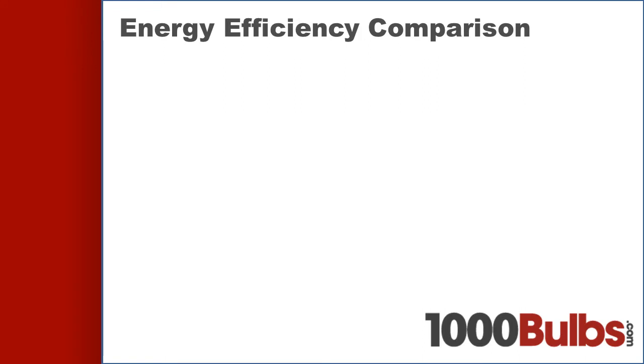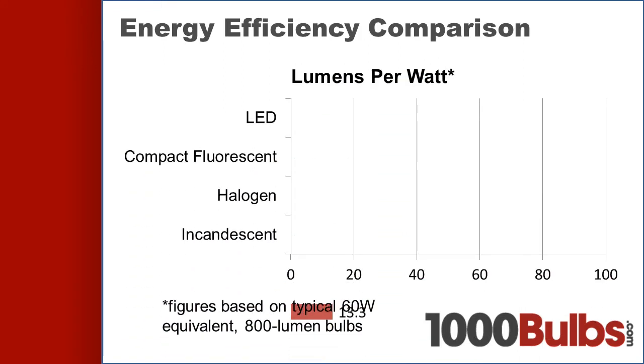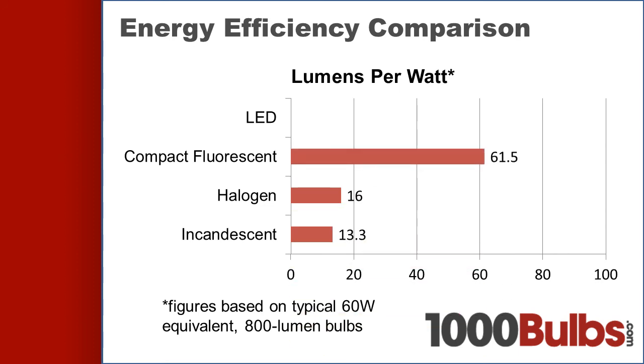So let's take a look at these four bulbs side by side. An incandescent light bulb produces 13.3 lumens, the standard measurement of light output, for each watt of energy used. A halogen light bulb is only slightly more efficient, producing 16 lumens per watt.